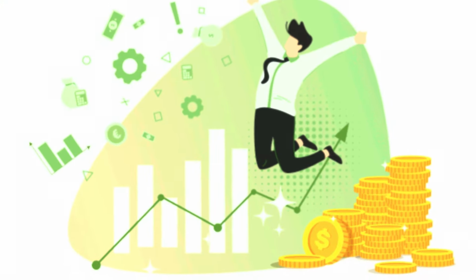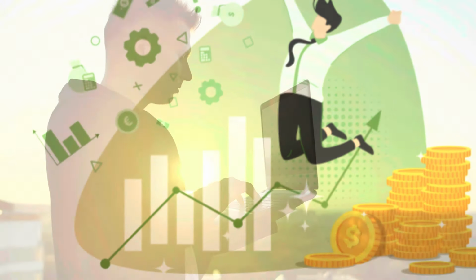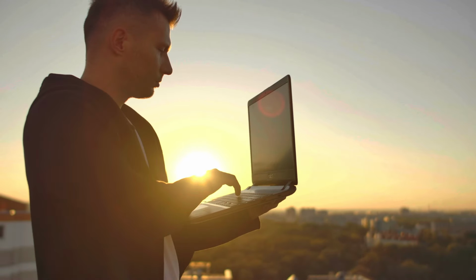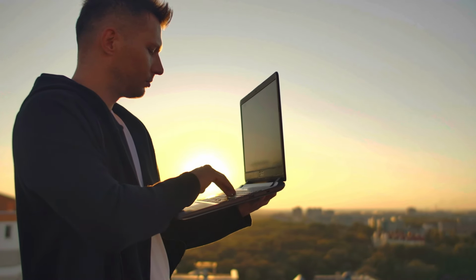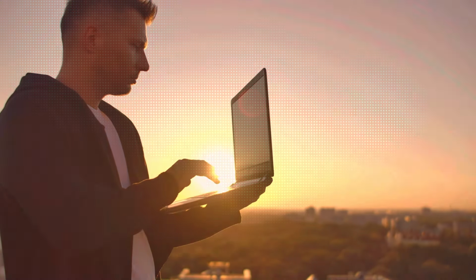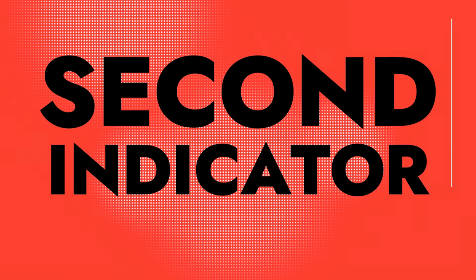Now that you've got the Black Picot Trend Trader indicator on your chart and fine-tuned its settings, you might be tempted to rely solely on this one indicator. However, it's always wise to have a second opinion, right? So, we're going to add another indicator to help confirm those trading signals and give you more confidence in your decision.